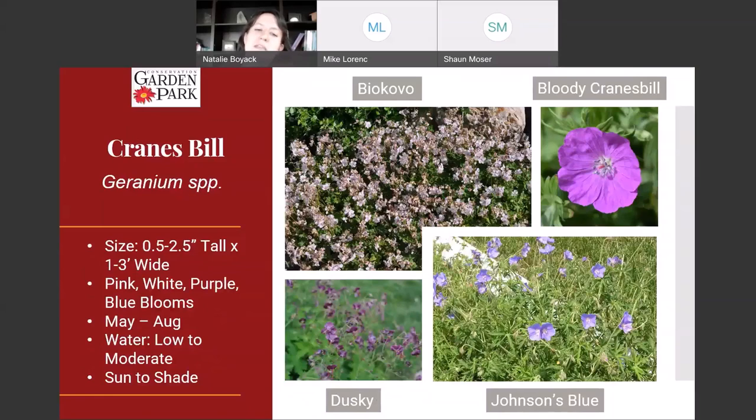Cranesbill. So these are geraniums, but when you're buying plants, word of caution, if you can use the botanical name or the scientific name to buy plants. The common names change based on the area or who you're talking to. And there is an annual plant that doesn't survive the winters that has the common name of geranium. This is not that. This does survive the winter. The botanical name is geranium, and then it's often called cranesbill.